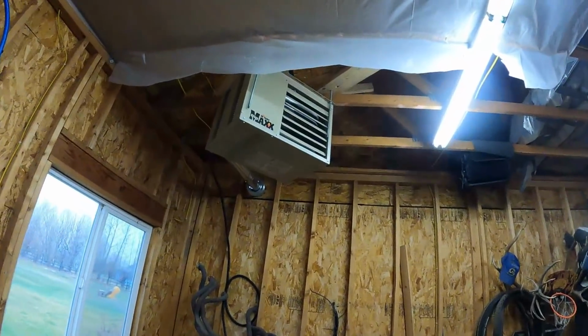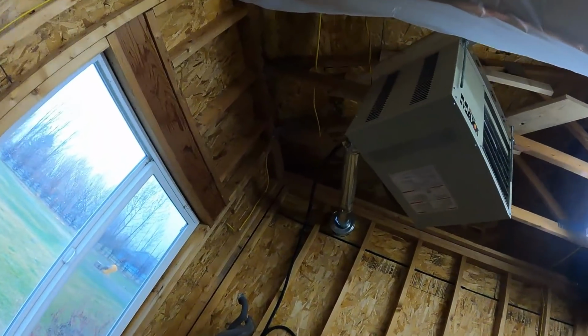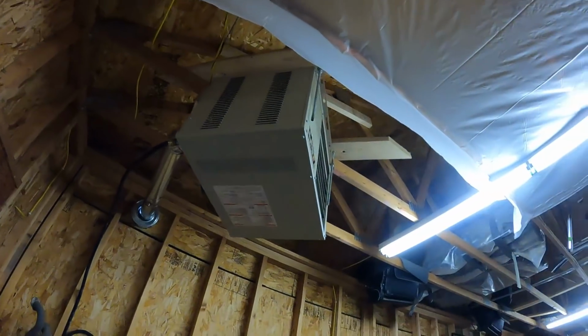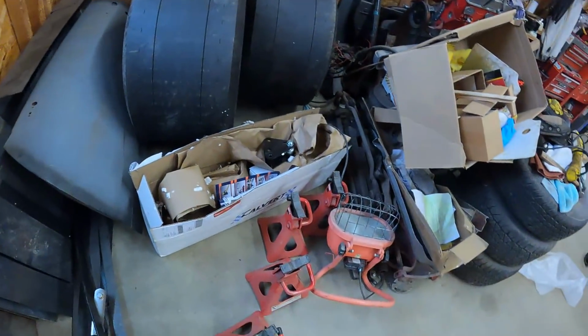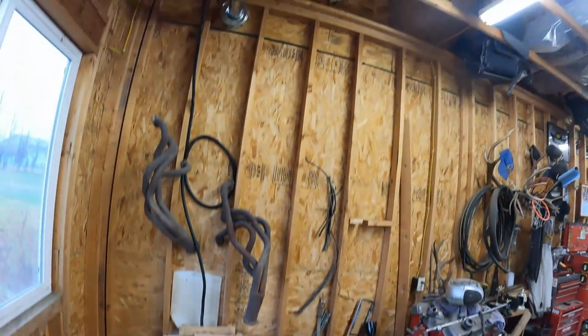So now I got to come over here and try to piece some pieces up over here, which shouldn't be too bad, except for I got all this crap I'm gonna have to move to get the ladder in here to do it. So that'll be fun. No, it won't.